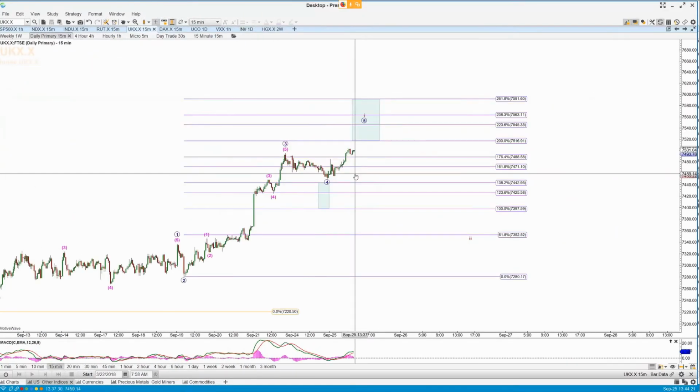Okay, let's come over and look at the European indices next this morning. And the UK FTSE has now made another high over and above Friday's high. Still ideally needs to push up to 75.17 at a minimum to hit this 2.0 extension and preferably higher into the target box. This looks like a 1, 2, 3.